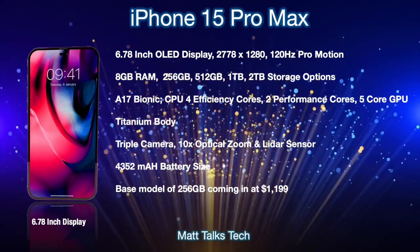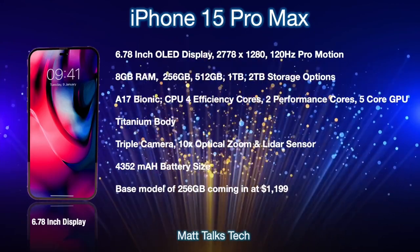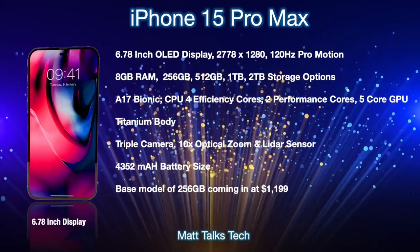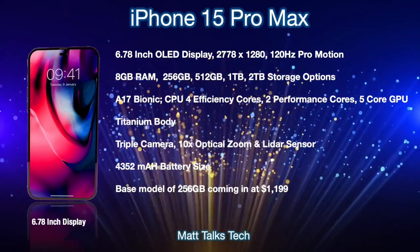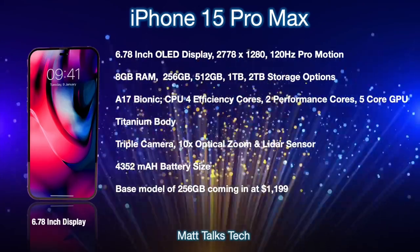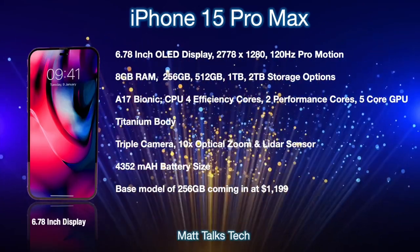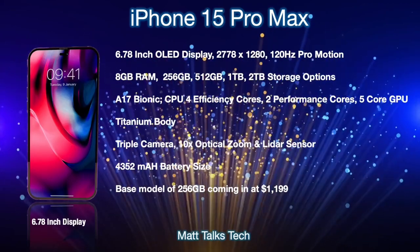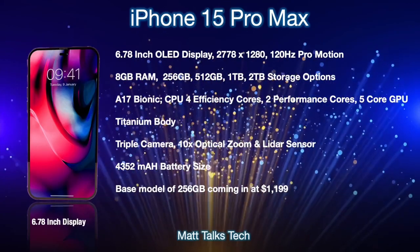Then finally we have the biggest iPhone, the most beastie of iPhones of all, and this will be the iPhone 15 Pro Max. It will be a 6.78 inch OLED display with a resolution of 2778 by 1280. Again, it will have that ProMotion 120Hz display inside it, 8 gigabytes of RAM, storage from 256 gigabytes all the way up to 2 terabytes. Again, that brand new A17 chipset inside it with 4 efficiency cores, 2 performance cores, and also that 5-core GPU.